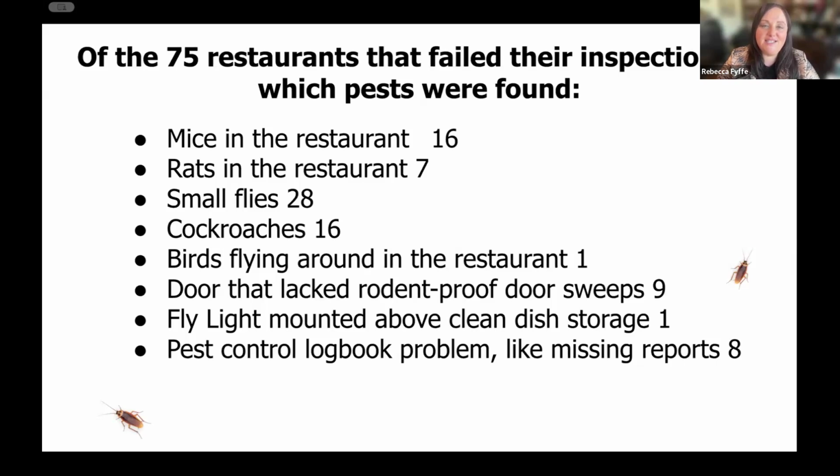So, 16 instances of mice in restaurants. 7 instances of rats in restaurants, including one restaurant that had rat droppings under the bar, in the kitchen, in the storage, on the jars of the long-term storage items. 28-ish instances of small flies, and these can be fruit flies, and they can also be fungus gnats, and they can also be drain flies.